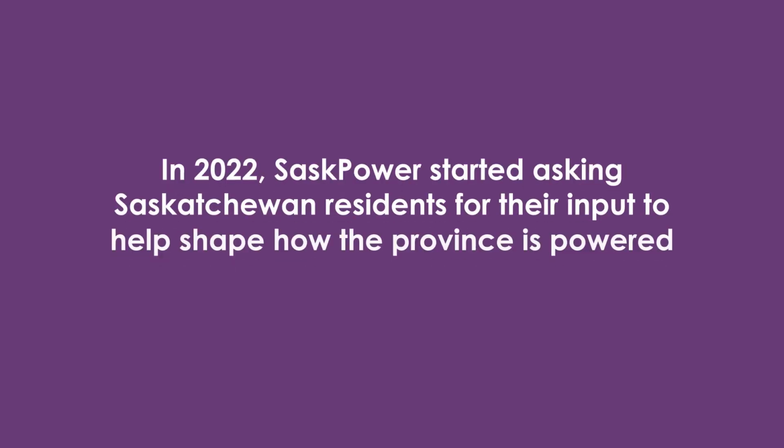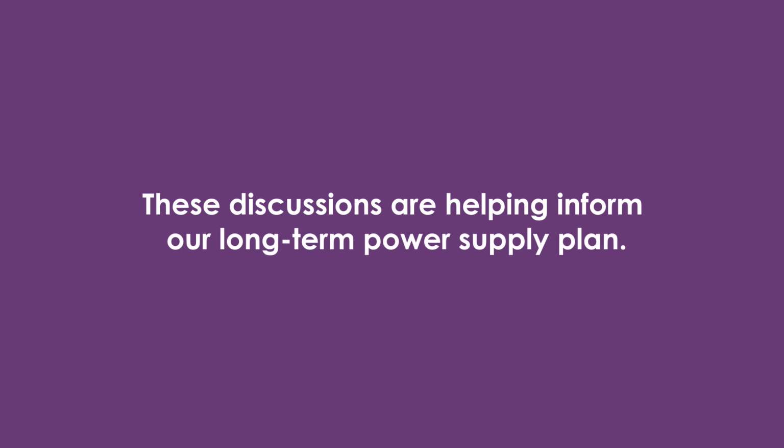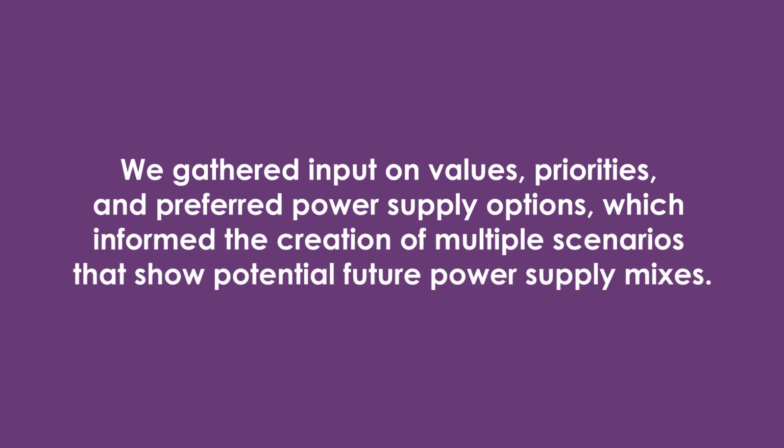In 2022, SaskPower started asking Saskatchewan residents for their input to help shape how the province is powered from 2030 and beyond. These discussions are helping inform our long-term power supply plan. We gathered input on values, priorities, and preferred power supply options, which informed the creation of multiple scenarios that show potential future power supply mixes.